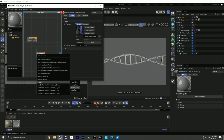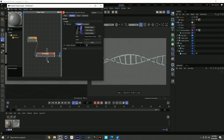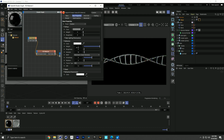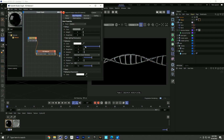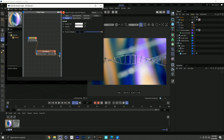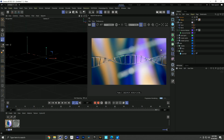So I'll go to overall emission color, and then let's grab that material node, and then take the diffuse down to 0, the reflection down to 0, and then the overall emission weight, let's take that up to like 6. So now you can see that we have that material that is emissive in the background there, which is now lighting our piece of glass.